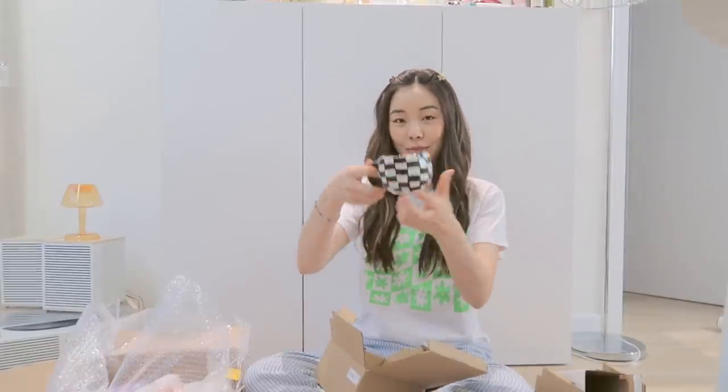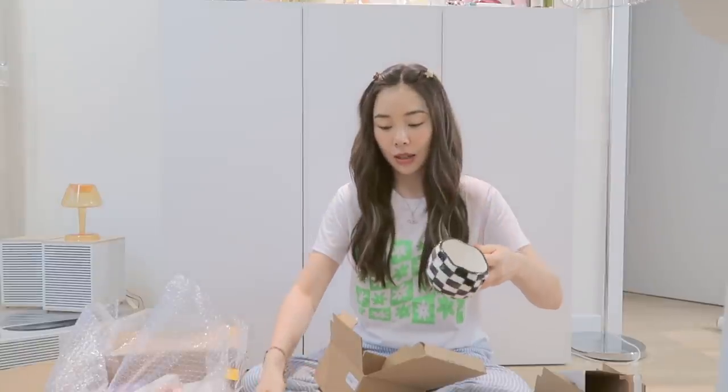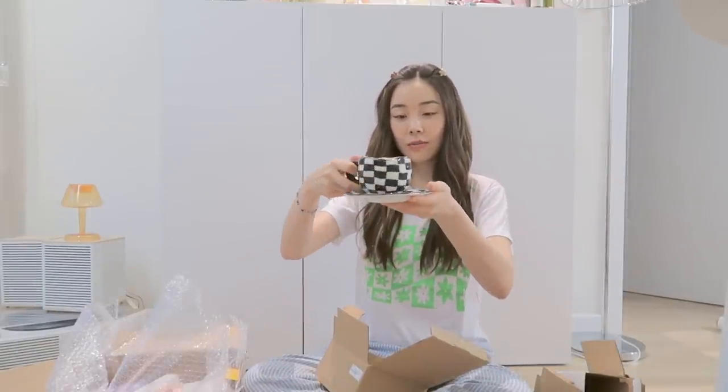Another cup. I got black and white checkered. I think this is from the same brand because look at the shape, it's similar. I should try making something like this next time in pottery class. Also comes with a saucer.